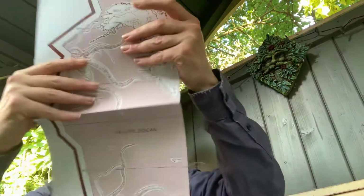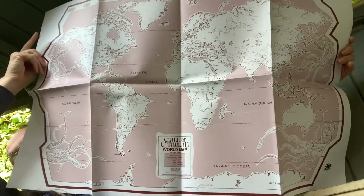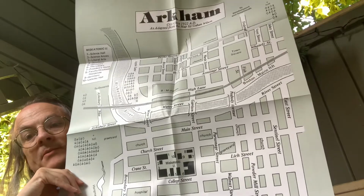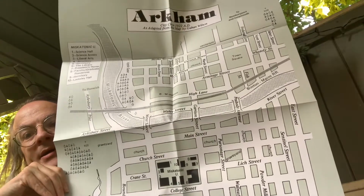You see below that we have a couple of posters. So we have, well, this is expanded. What we have here is a map of the world with all the dig sites and so on on it, and on the other side we have the reverse, a map of Arkham. So that's quite possibly the largest map of Arkham done. There have been more interesting versions of this map done, but this is plain and simple and easy to read. Just fold that back. There we go.